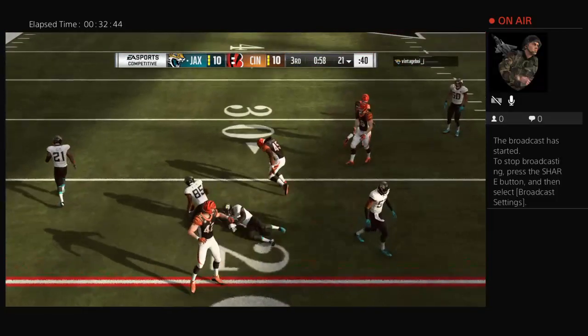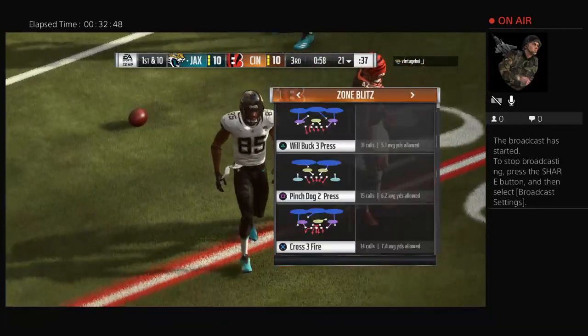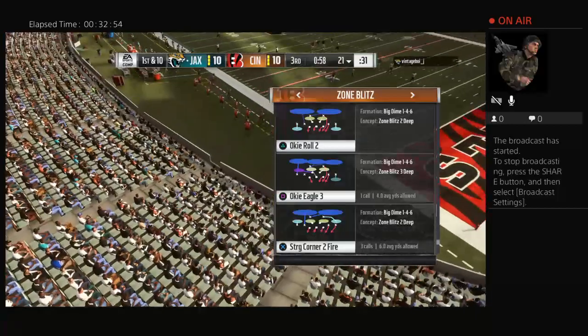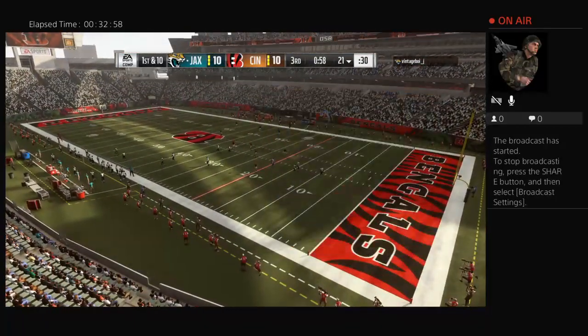A good return there. Call it 13 yards. And the Jaguars go on offense. First down. Here comes the Jaguars offense as they get set to go again. On their last possession, these guys were able to tie the game with a touchdown. And now they'll have a chance to move out in front.